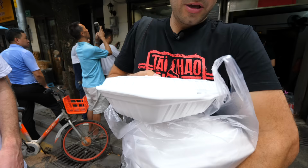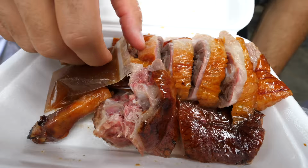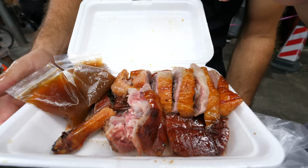Oh, pop it open, okay. Let's see. Char siu or goose? Oh, it's goose. Look at that goose. Wow, isn't that amazing? So we've got two different sauces, guys. We've got one Chinese plum sauce, and then this is the goose drippings. Oh, wow. We've got pure goose drippings here. Nikki, do you want to pour both of those on? Oh, wait. Nikki, do you want to pour just this goose drippings on, okay. And we'll have a little bit of plum sauce on the side.